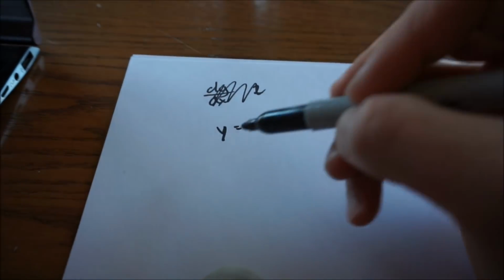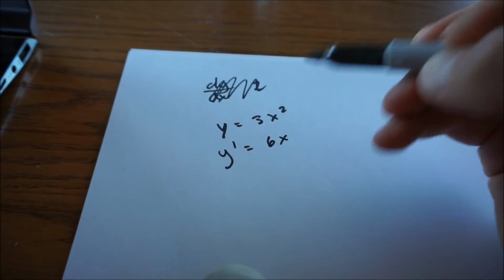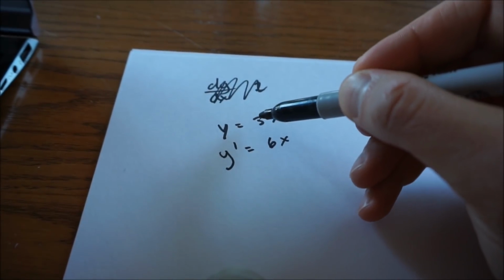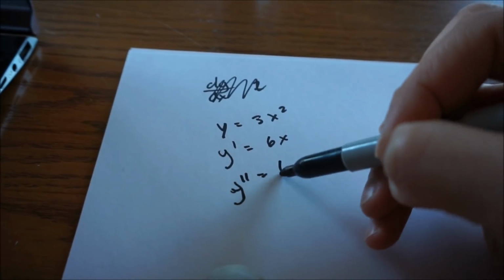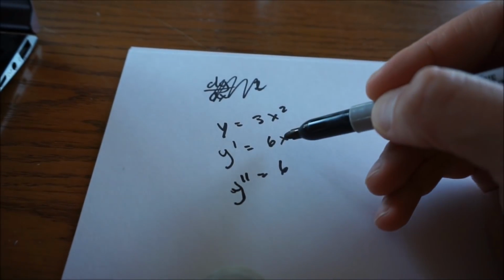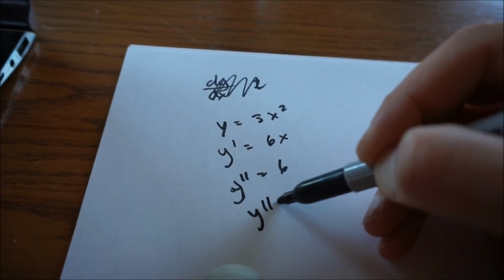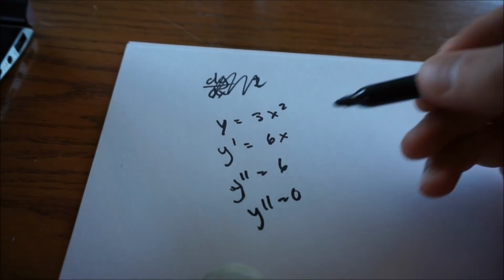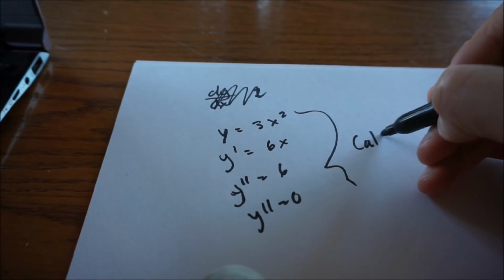Derivative is just y equals 3x squared. It's a simple equation, right? And then you take a derivative, y prime equals 6x. So you take the 2, bring it down to the 3, 6x, y double prime equals 6. Or you just get rid of the variable right here. And yeah, and then you just keep on going. 0. And that's kind of what that is. This is the first part of Calc 1.